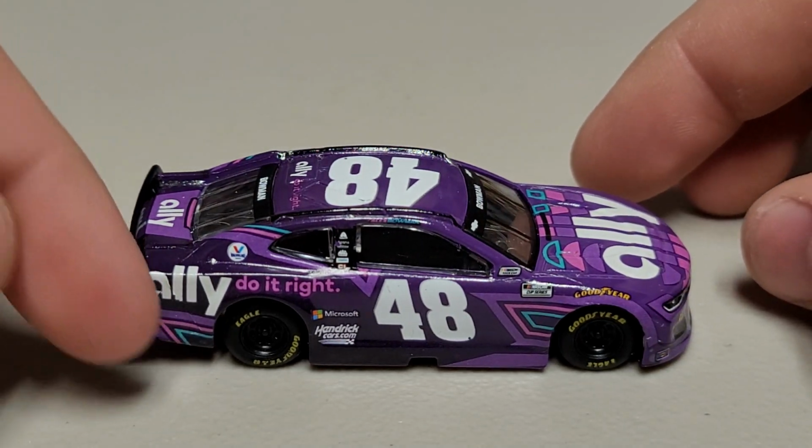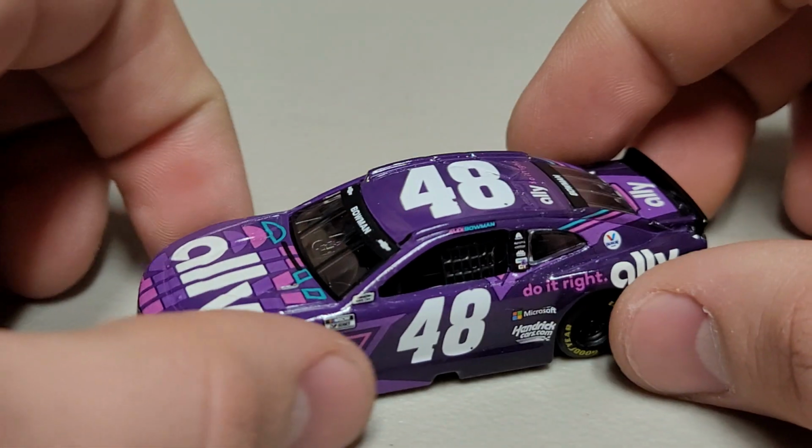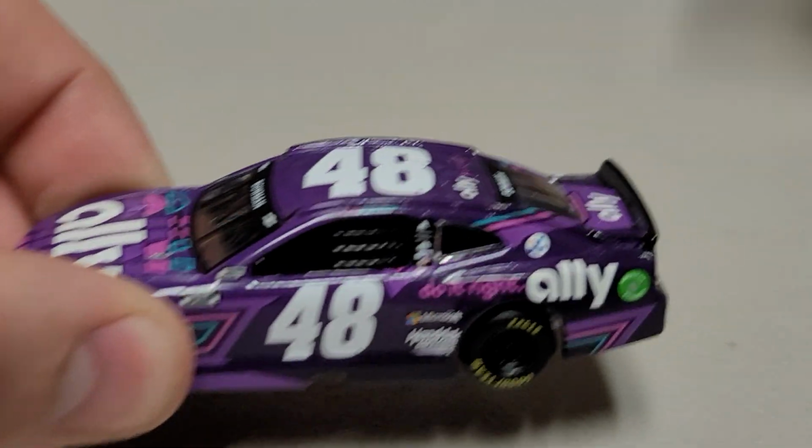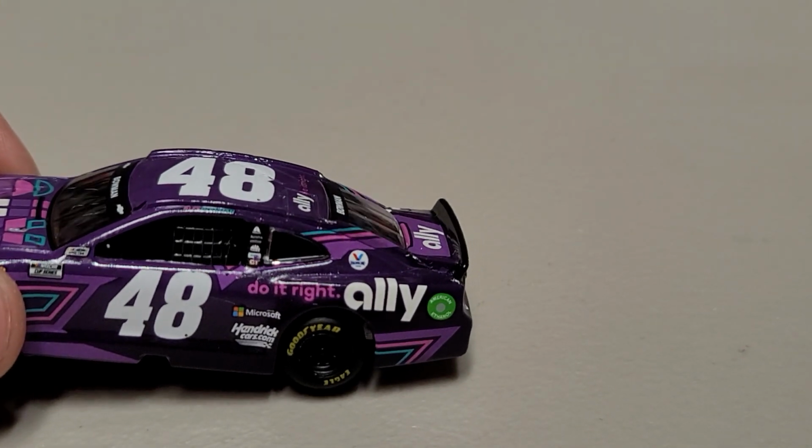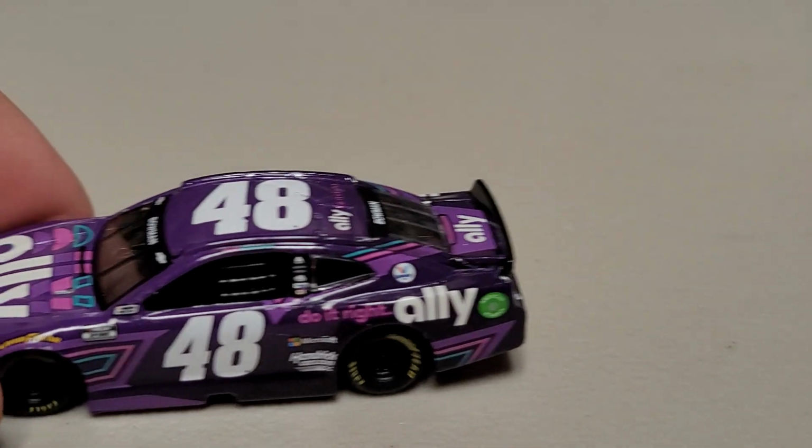So yes, the metal chassis is in now for the Alex Bowman. We have 2 so far in. So we've got this one here and this one here. So 2 nice Alex Bowman cars in. I believe they'll be making some race versions of these, which will be pretty cool.